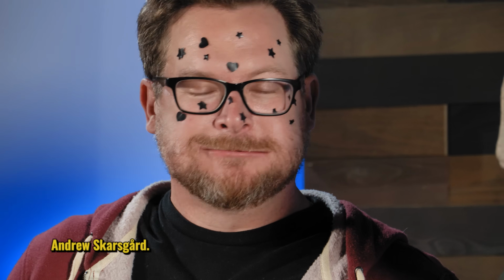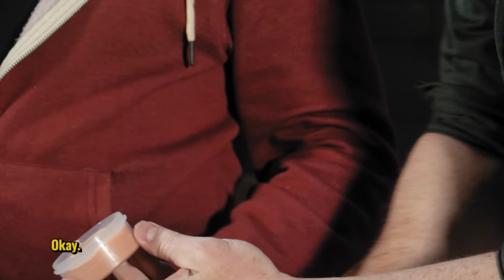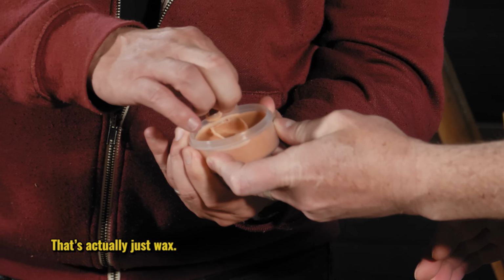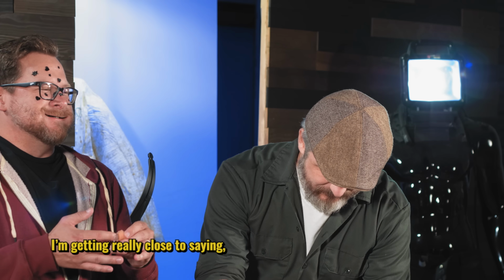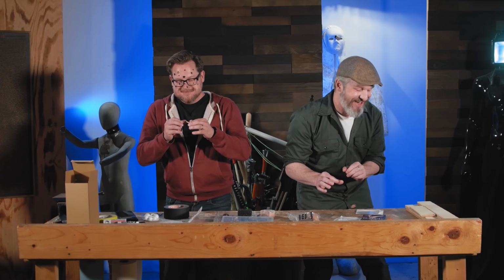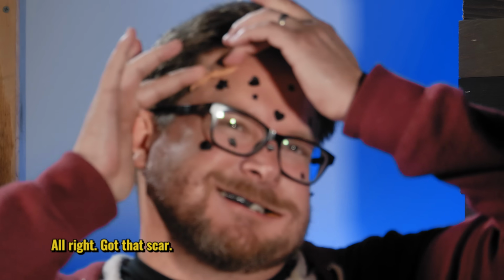Andrew Skarsgård. What is scar wax? I think it's just like fake skin, right? It's actually just wax. I'm getting really close to saying, I don't want to be around anymore. Ladies and gentlemen, Carl Havoc, appearing now at Barton Creek Mall. I don't want to be around anymore. There's too much on my face. I can't move. All right, so I got a scar.